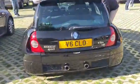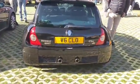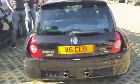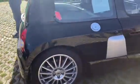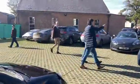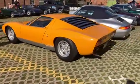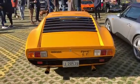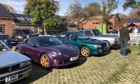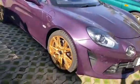This is the most interesting one. Look at this, so wide, like they've just widened it so much. So cool, love to go on one of them. The wheels as well, 18 inch, pretty big. Like this, what is it? Lamborghini Miura? Yeah, Miura SV. One of the most influential car designs in the world. And an Impreza and an Alpine A110. That's a nice colour, actually. That's actually really nice, but not too keen on the wheels.